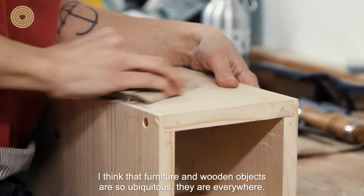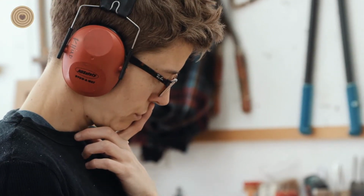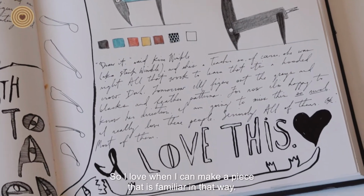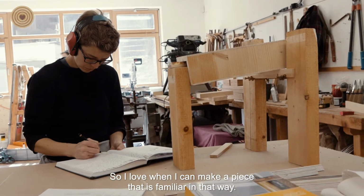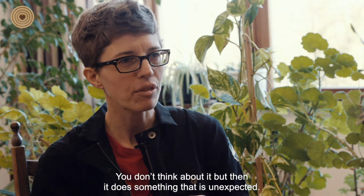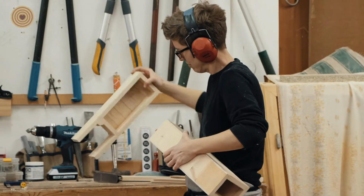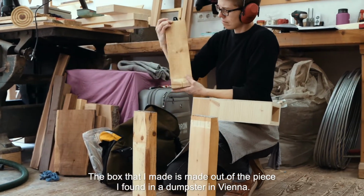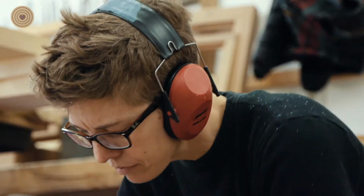I think that furniture and wooden objects are so ubiquitous, they're everywhere, and we forget to see them. So I love when I can make a piece that is familiar in that way, you don't think about it, but then it does something that's unexpected. The box that I made is made out of a piece I found in a dumpster in Vienna, so I use reclaimed materials in my work.